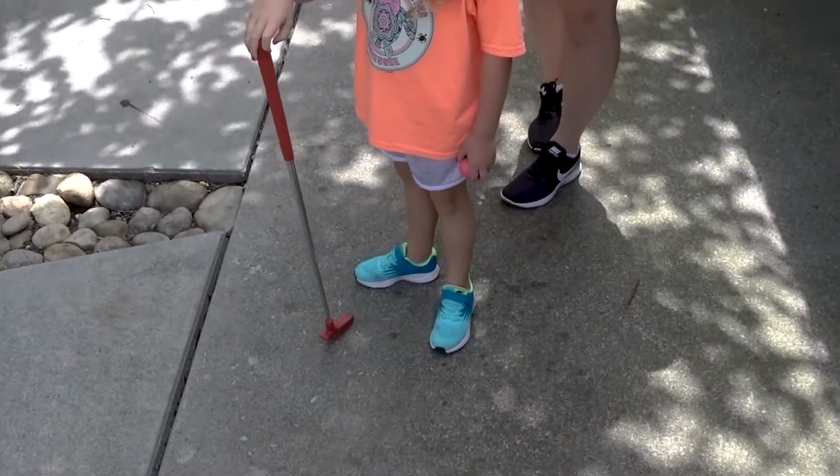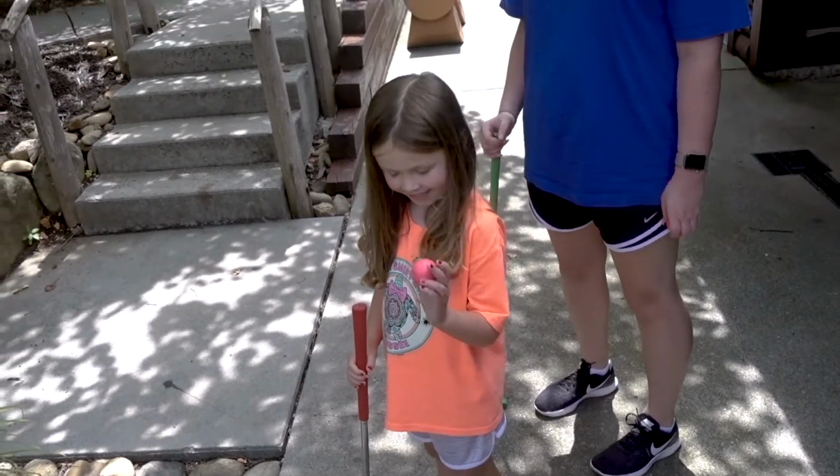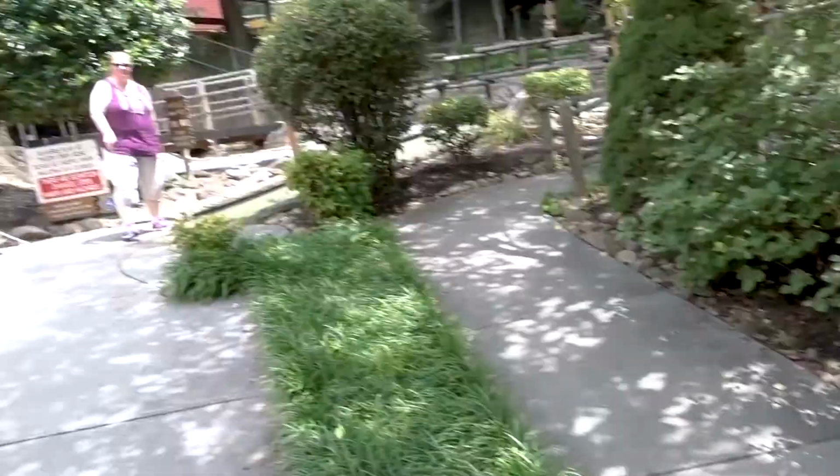All right, we made it to the Davy Crockett mini golf. It's right as you come into town. We took the bypass so we wouldn't hit any of that midday traffic in downtown Gatlinburg. Are you excited to play putt-putt there? Yeah, how about you, Morgan? Ready to dominate? Yeah, let's get it.